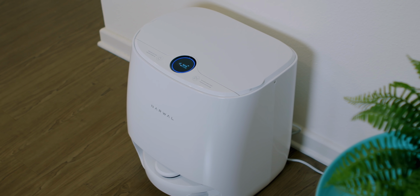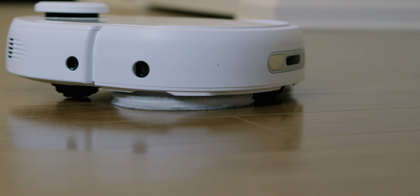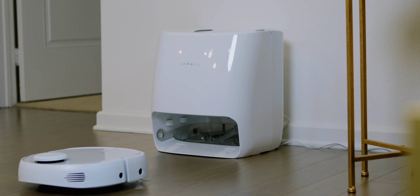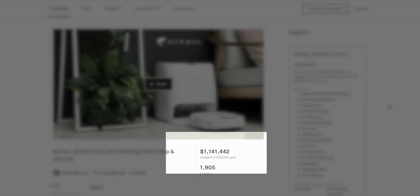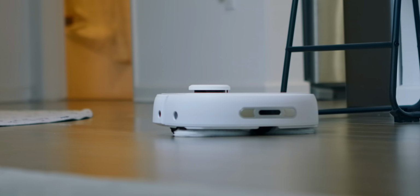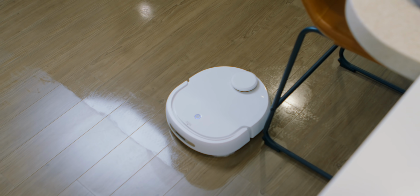So let me tell you all about the Narwal T10. If you haven't heard of Narwal, and actually I hadn't heard of Narwal before we started testing it, like a lot of tech products nowadays, it got its beginning on Kickstarter. It raised over $1 million, which made it the #1 robot cleaner on Kickstarter. And there are a lot of robot vacuums in here that you've seen over the years. This one is different. On the outside, it's a 2-in-1 robot vacuum and mop that will clean itself with its automatic mop cleaning station. And it does a lot of unique things that I haven't seen any other hybrid robot vacuum do.